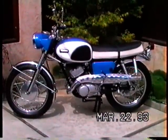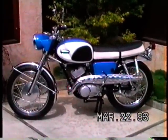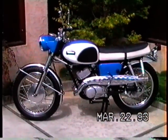This bike was a complete restoration by Mr. Trom, with many new parts and re-chroming and a new paint job. Even the wheels were apart and polished and re-spoked.